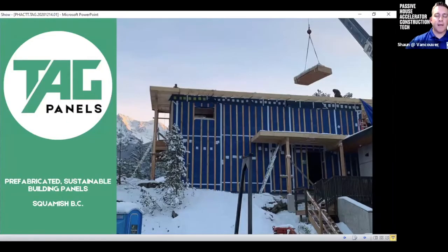Again, I think this was a photo of your first passive house project, if I recall. Yeah, this is the first fully passive one that will become certified. This was a Larson truss system.